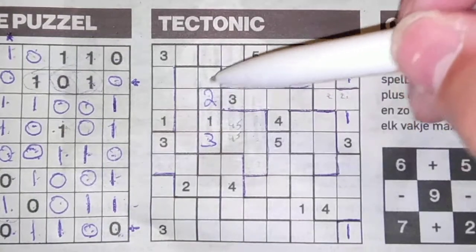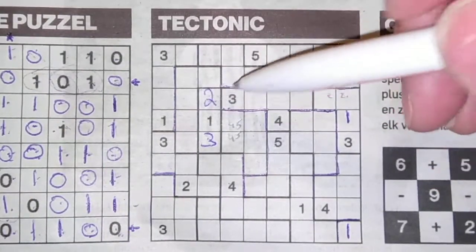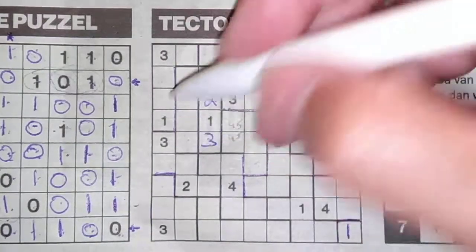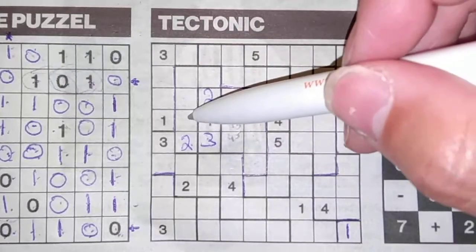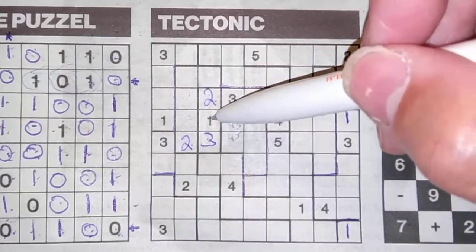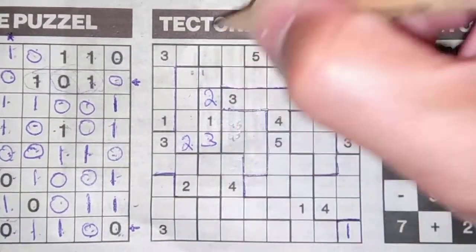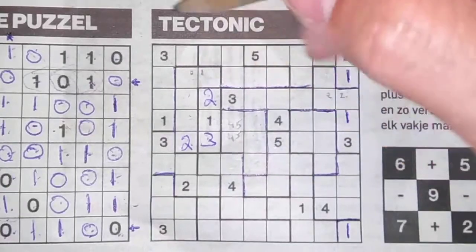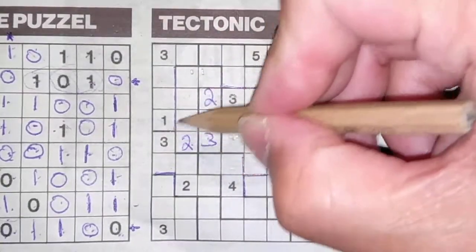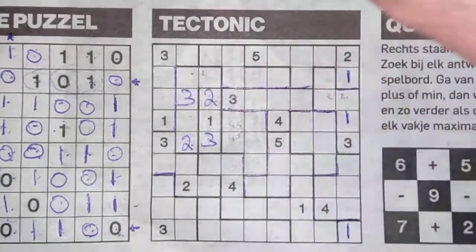We have a 2 here. That means these 4 boxes surround the 2. Cannot be a 2, so one box left for the 2 should be there. These two boxes cannot be a 1, so two boxes left for the 1 should be here or there. This box cannot be a 3, that box cannot be a 3, and this box cannot be a 3, so one box left for the 3 should be there.